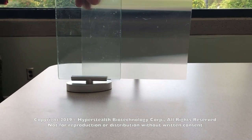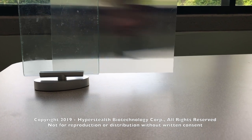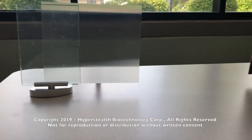Because lenticular lenses typically run in one direction, if you place a vertical object at a distance from the lens, when also positioned vertically, that object will disappear from the viewer's perspective. If the object is turned horizontally, it becomes visible through the lens.